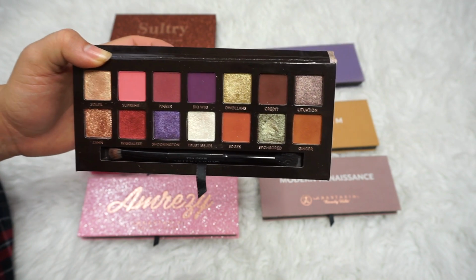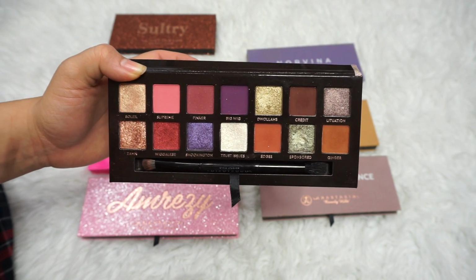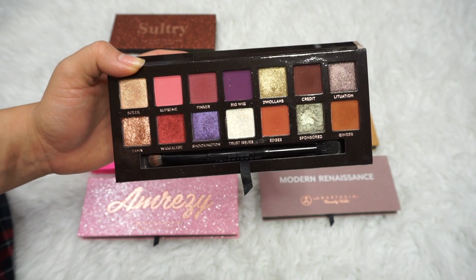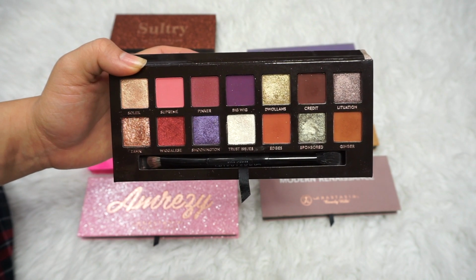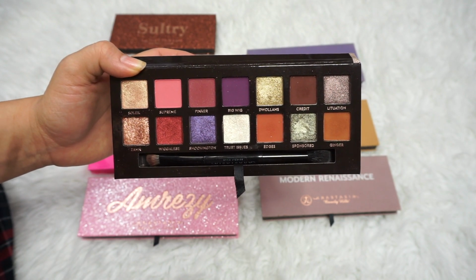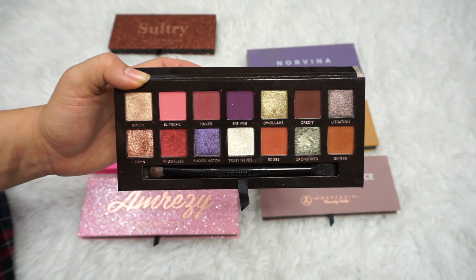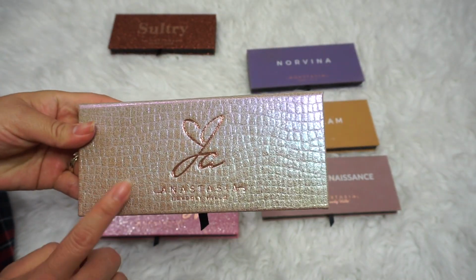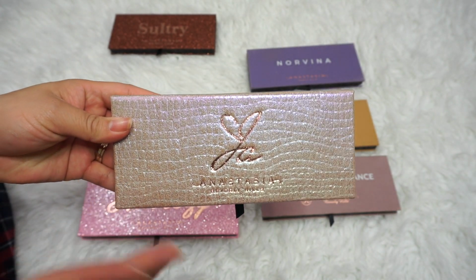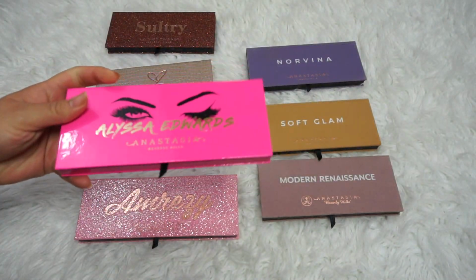Really pretty. Definitely, I would say one of their best eyeshadow palettes, if not the best. Absolutely gorgeous. I think this one is still available. I don't remember if it was on sale or not, but I know recently Anastasia had a sale on their site. So I would go check that out before this one goes, because most collaboration palettes are limited edition. Okay, next is this one.